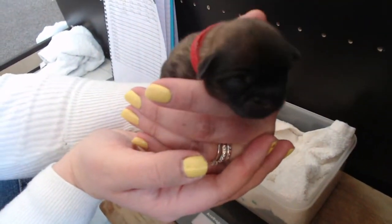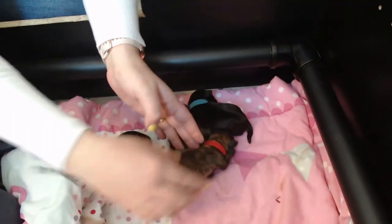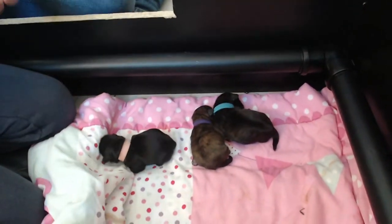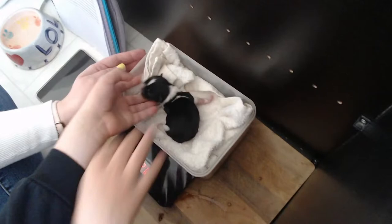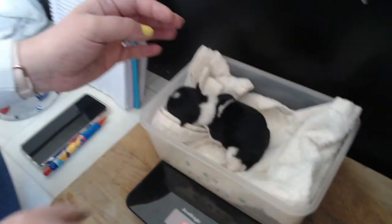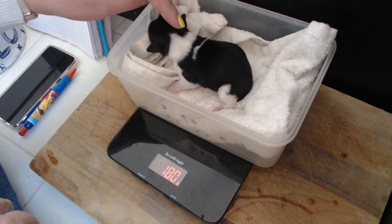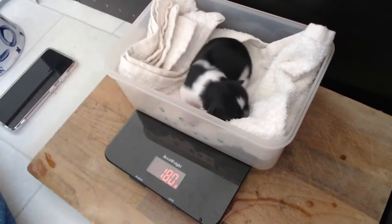Can I put both in? Right, here we go. I've got both in. Carefully, Jacob. That's it, well done. So this is Bolt, and Bolt has been named by the really cool marking on his back, and when he gets into a certain position, it looks like a lightning bolt.